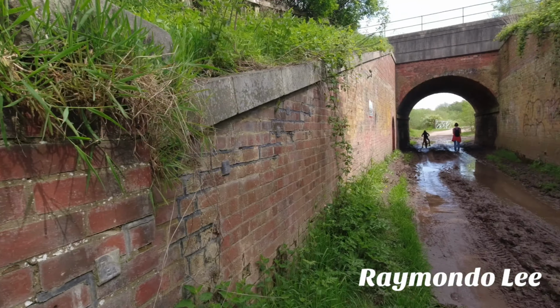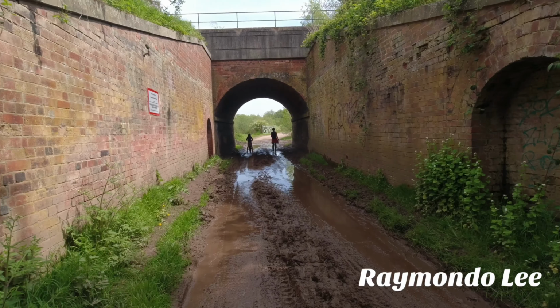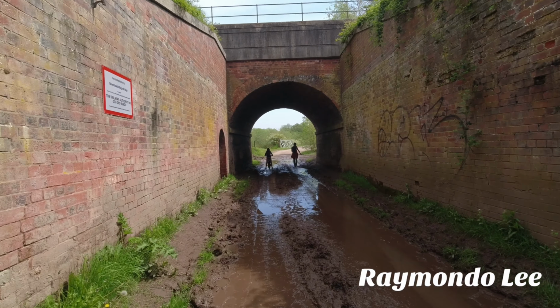I think there's been enough water down here. Look at this. This is one of the old bridges here.